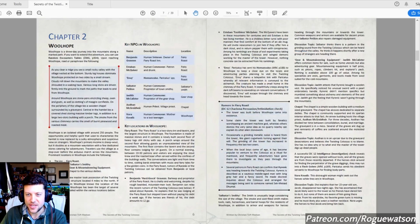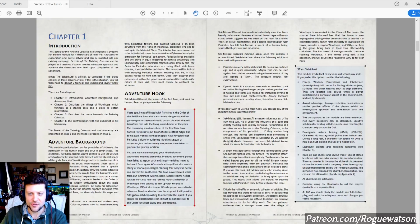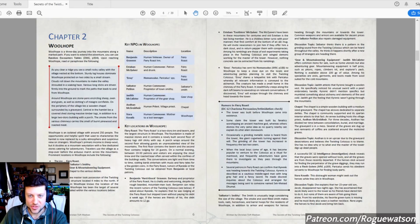So chapter 2 is the standard. And you can see chapter 1 and chapter 2 are just both 2 pages each. Very, very short. The majority of this whole adventure is in chapter 3. Chapter 2 is just the very standard village the party goes to.